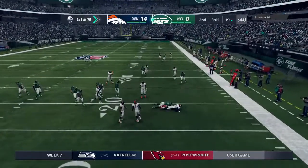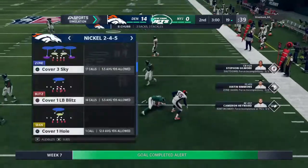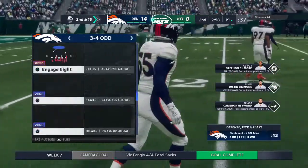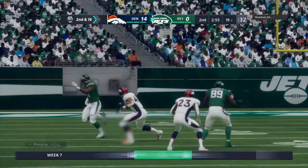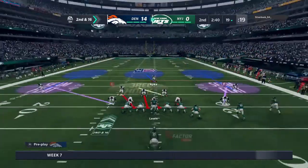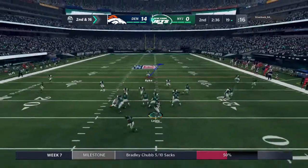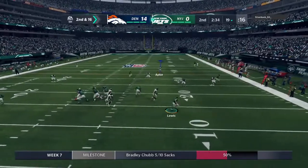And he can't get rid of it. He's taken down. Bradley Chubb able to record his 5th sack of the season. A rookie QB struggling, gets thrown down to the ground there. But, you know, maybe this game, it's not over yet, but maybe this game can be a learning experience for him. So many different things that he has to pick up on.